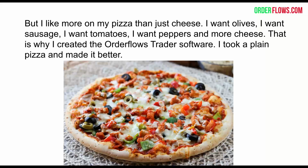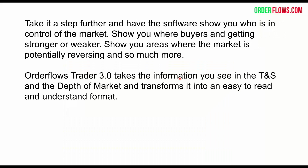I basically took a plain pizza and made it taste better, right? There's nothing wrong with a plain cheese pizza. Don't get me wrong. But it's plain, just like most order flow software out there. I took it a step further when I created the software because I was trading with order flow myself, and I realized, what am I doing? After I left JP Morgan, where I had so much computing power at my fingertips, I'm trading for myself. I'm like, why are we using software that just shows you what the volume was trading on the bid and the offer, just the delta, just the point of control, just the imbalances? I want to see where buyers and sellers are getting stronger or weaker, where the market's potentially reversing, who's in control of the market, right?